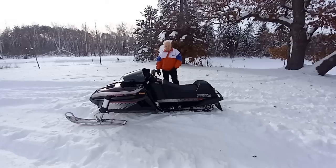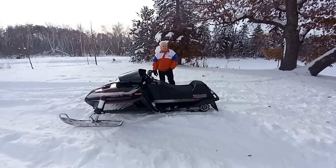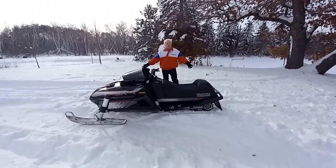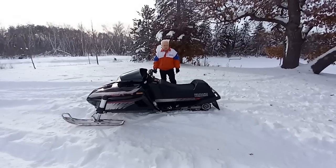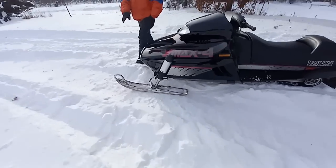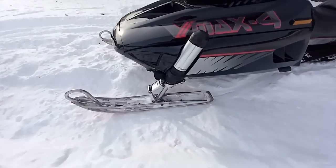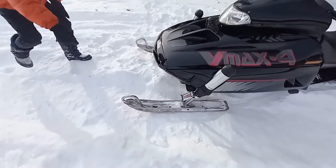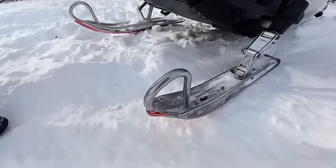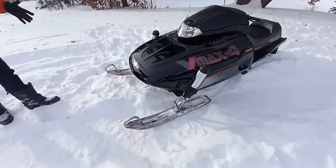All right. Full of technology and interesting design issues. Let's talk about that. What is special about this particular Vmax-4 in its inaugural year? Well, let's take a look at the skis. They put a lightweight ski on here, and not only that, but this is the very first production sled that had ski skins. That was actually factory.